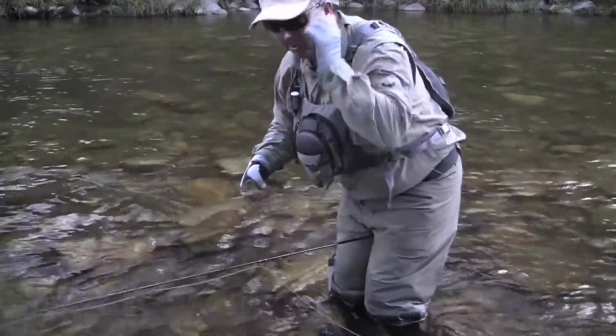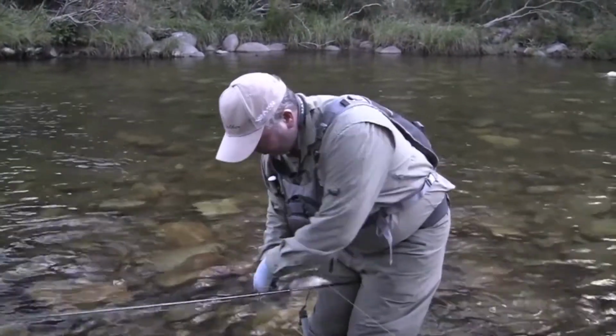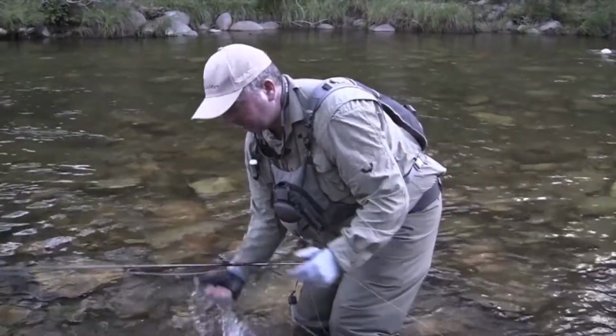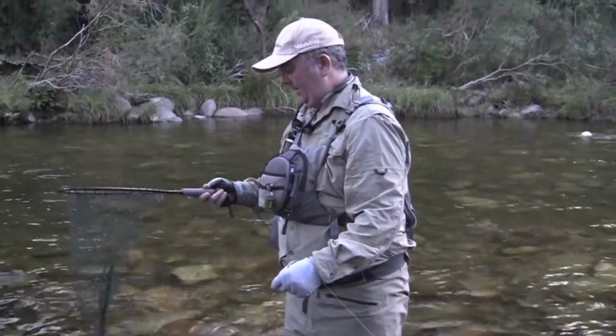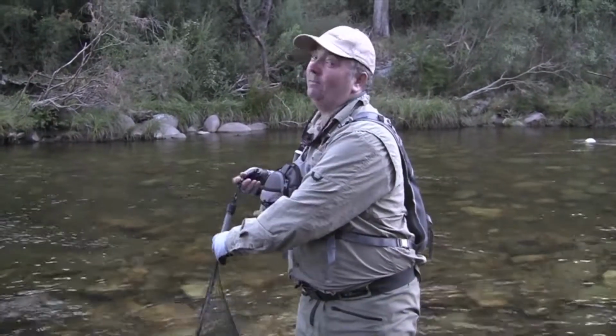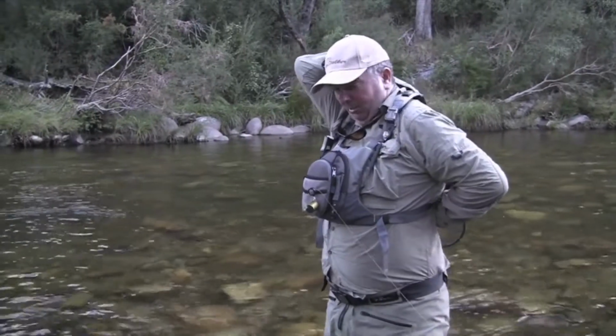On a light little rod, you're going to have an enormous amount of enjoyment. Oh, it's got off, good. Enormous amount of enjoyment on a light little rod like that. And yeah, fly fishing is good fun. There's more fish rising just up here. It's hard to stop when there's rising fish.